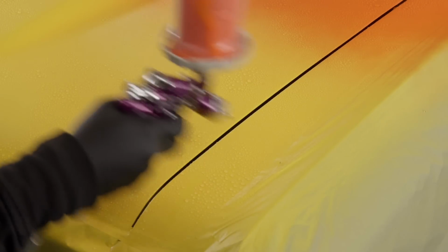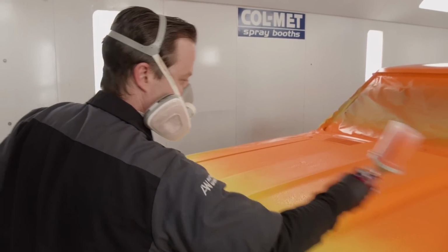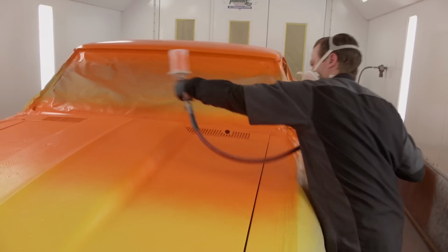Obviously, the bigger the droplets, the bigger the effect. Now the goal is to dust the paint over the water drops. You want to spray just enough that the water catches the paint. Too much orange will change the color of the hood, and that would not be good.